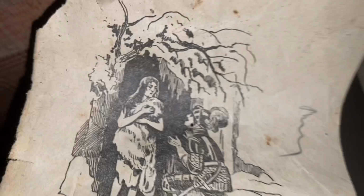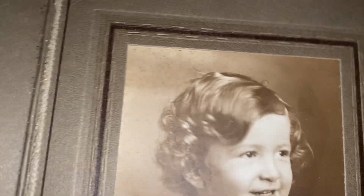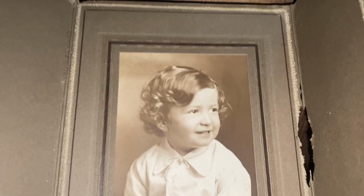A page out of the book. Another page out of the book. Some what looks like algebra. Is that a sock? That's a sock. A very ancient, sorry for itself, sock. Oh, photograph. I have no idea who that is, but a cute little baby. It seems to have been attacked there a little bit. There's something written there, but I can't make out what it says.